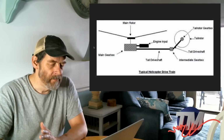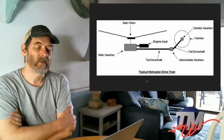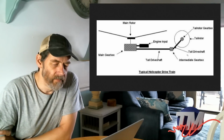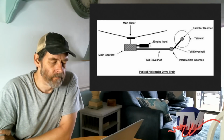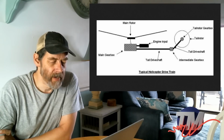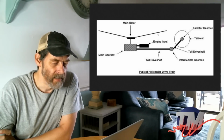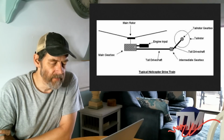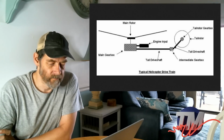But let's take a look at a very simple diagram of a typical helicopter drivetrain, just to start the discussion of what could have failed here. So this is how the Bell 206 is structured. The engine connects to a big gearbox. This gearbox transfers engine power to the main drive shaft, which turns the main rotor. These are the main rotor blades, and this turns it. And out of the same gearbox is also another shaft that connects to the tail rotor through two smaller gearboxes.